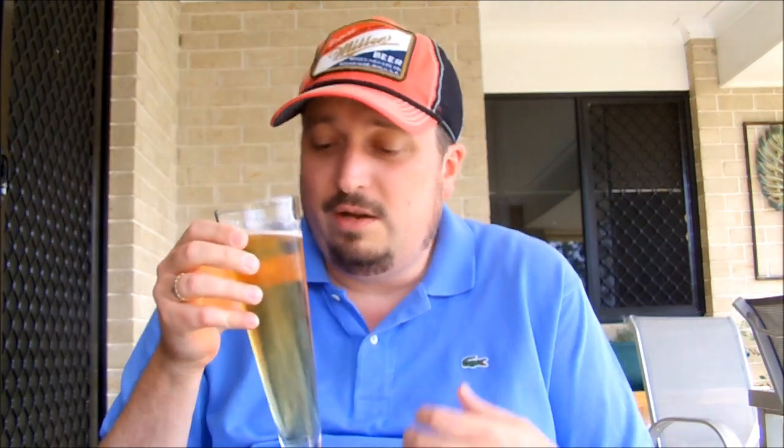I gotta say, it really does hit the spot, and I can certainly see why this is such a popular brew in South Africa. I could imagine people drinking copious amounts of this on a hot summer's day in Cape Town. Anyway, I do need to have another sip.